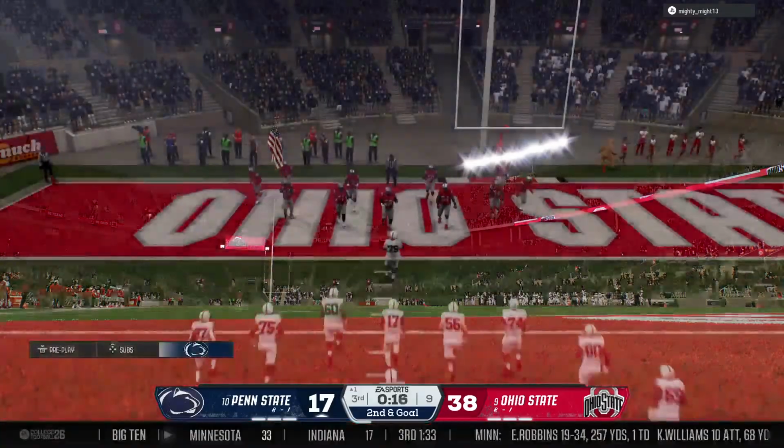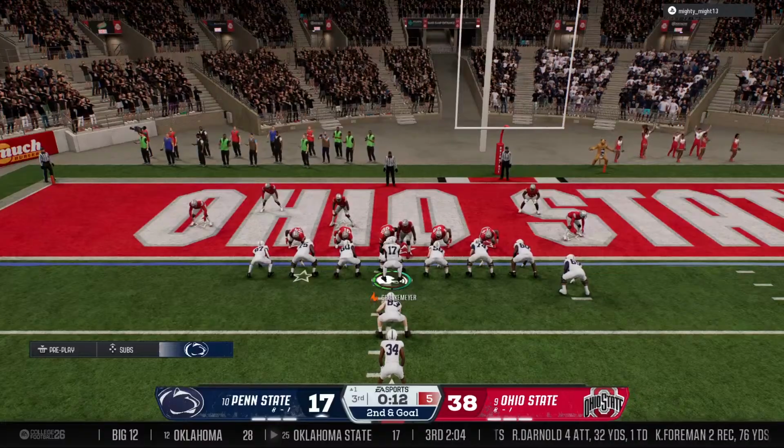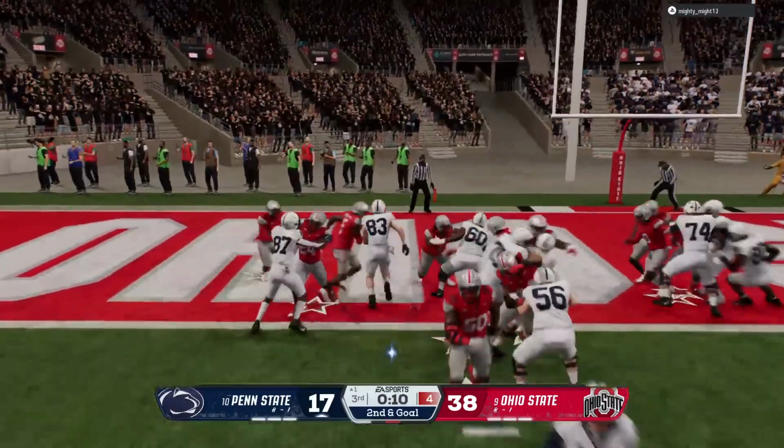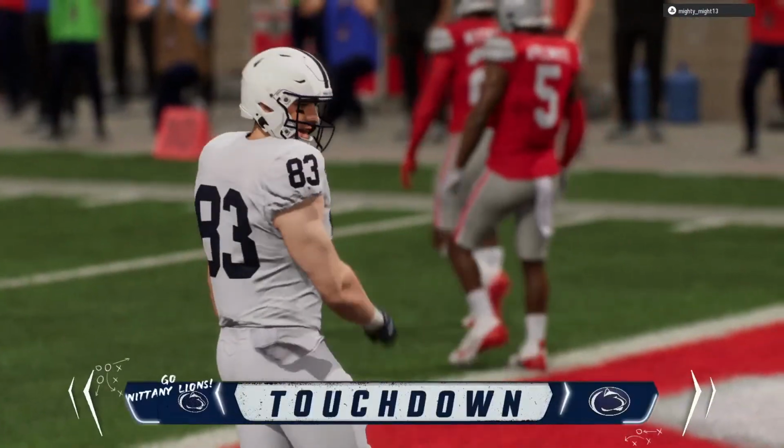Time winding down in the quarter as they come to the line. And he takes it in for the score. Touchdown, Nittany Lions.